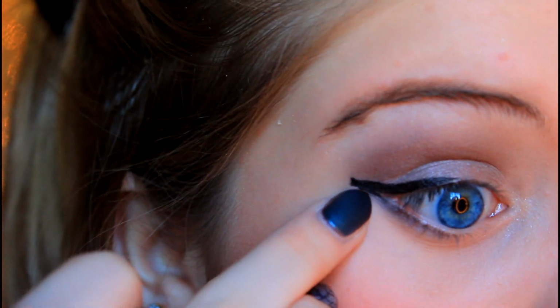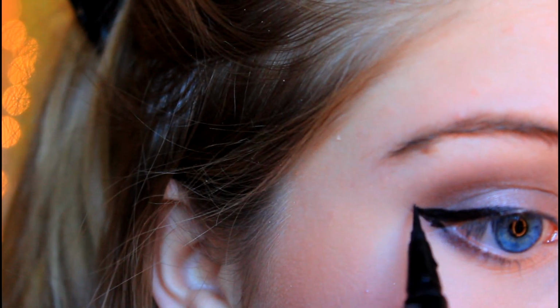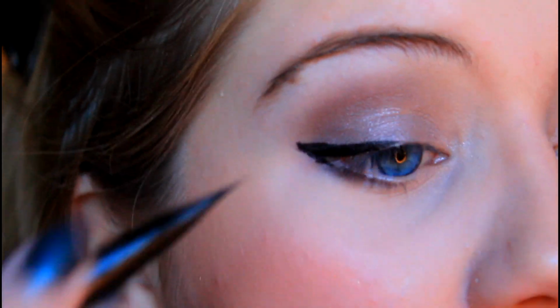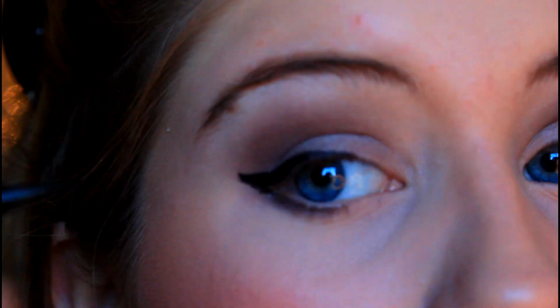And you can take a makeup wipe and just wipe it. It's super simple to clean up. Just fix the tip. It's really hard to do on camera, I'm sorry. And then you just want to bring it in. It's literally the simplest cat eye I can show you. So it takes a lot of practice, and I make it look a lot easier than it is.